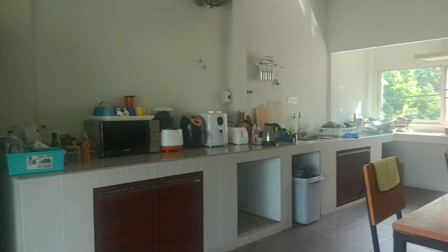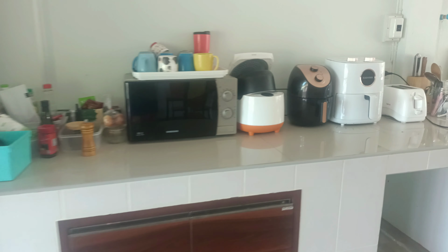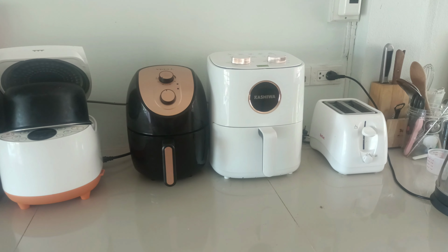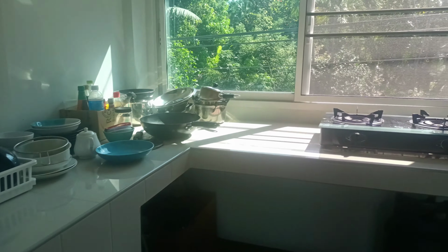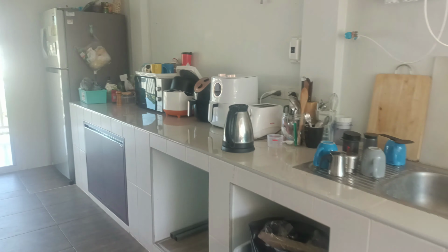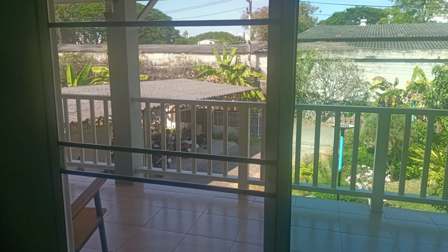Then in here is a shared kitchen, but it's actually like a full kitchen. So we got a full-size refrigerator, a microwave. Our oven is currently getting service, but an oven's normally there. Air fryers, rice cookers, toasters, a stovetop. So there are 2 full kitchens on this property. So this one is for everyone upstairs. Then there's another full kitchen downstairs for the people that live on the lower floor.